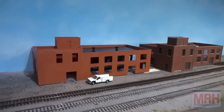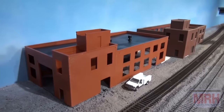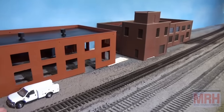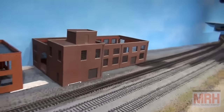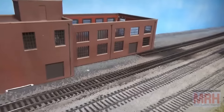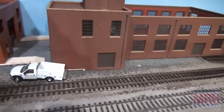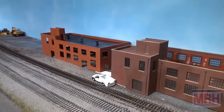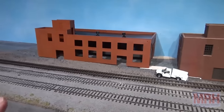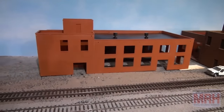So a simple little change to an existing structure now creates an area where there's actually room to have a vehicle and a road right here in place, whereas, as you see the way it used to be, there was absolutely no room for a vehicle between the trackage. So just a simple little change. So now it's time to build a base for this building, so that it sits absolutely level to the scenery.